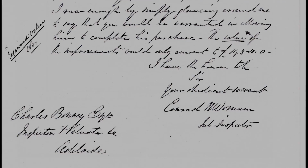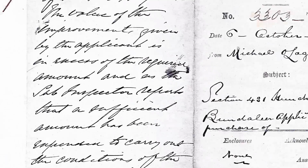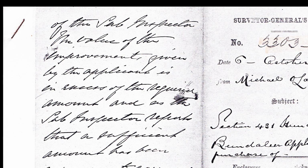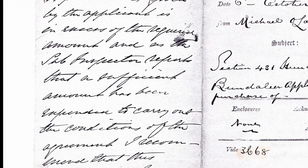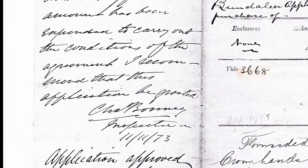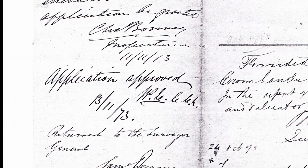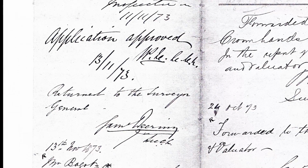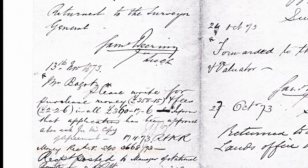In response to this report, Charles Bonney writes, "Return to the Crown Lands Office with a report of the Sub-Inspector. The value of the improvements given by the applicant is in excess of the required amount, and as the Sub-Inspector reports that a sufficient amount has been expended to carry out the condition of the agreement, I recommend this application be granted. Charles Bonney, Inspector, 11th of November 1873. Application approved on the 13th of November 73. Returned to the Surveyor General."